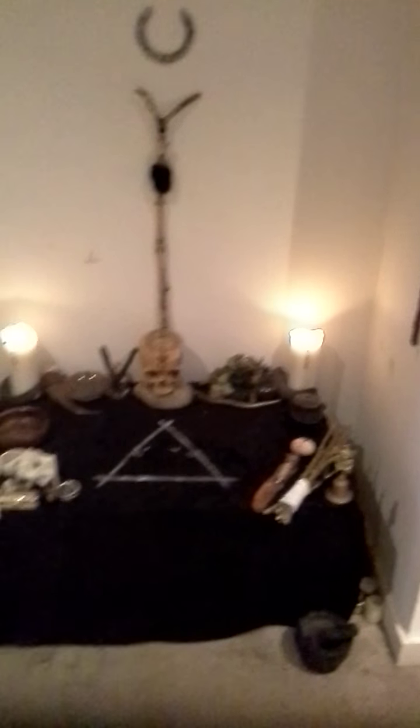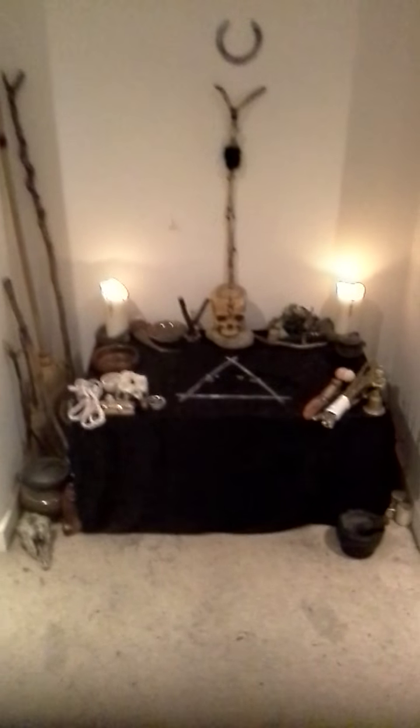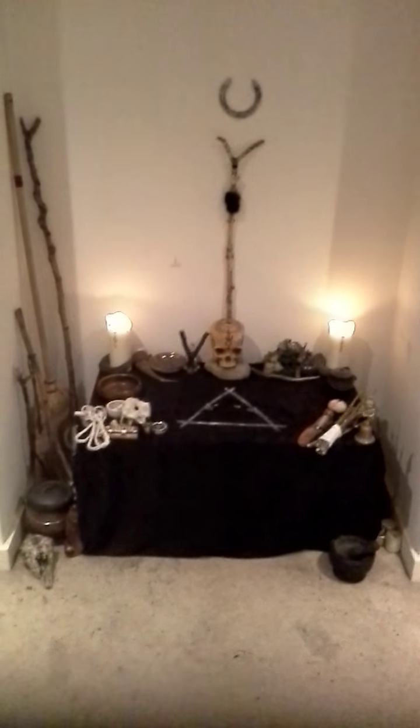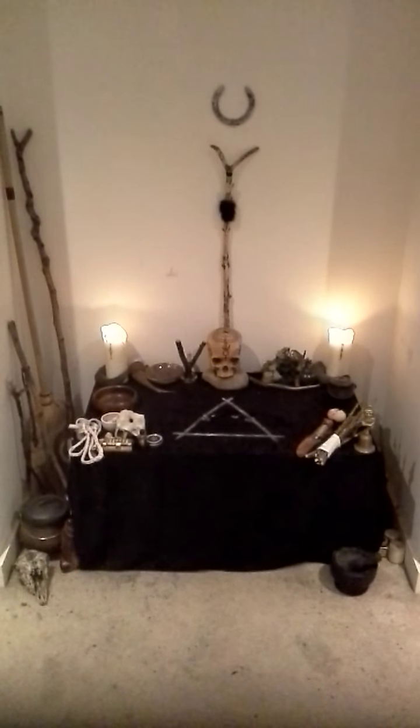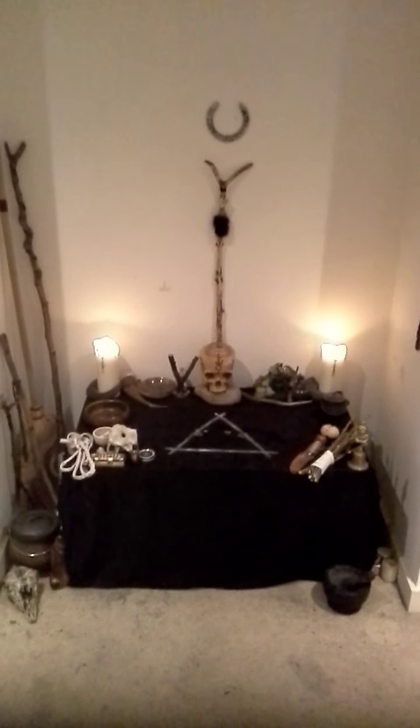So yeah, I just kind of wanted to show everybody that as a little bit of an update, which is basically my mass space, where almost all of my workings take place, apart from when I'm out in the woods.